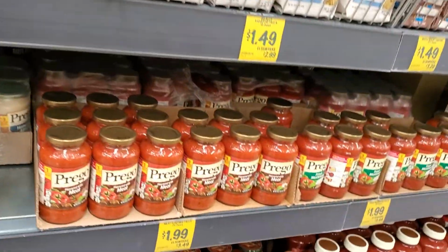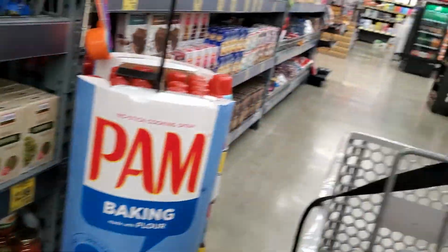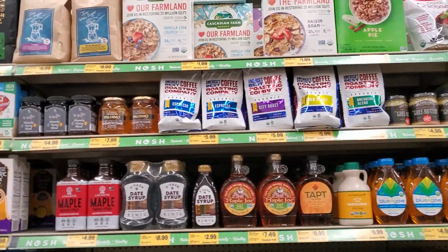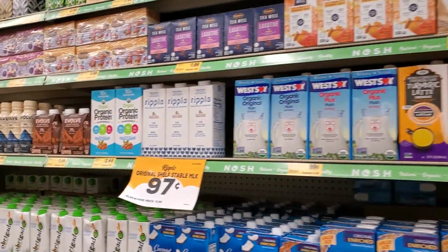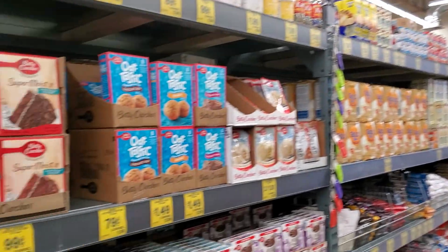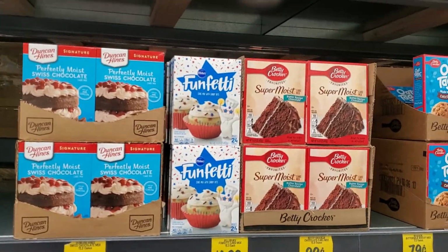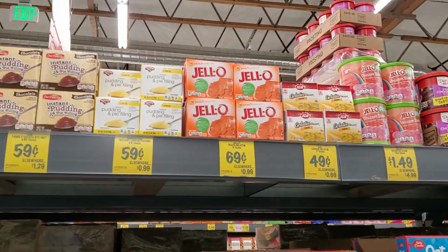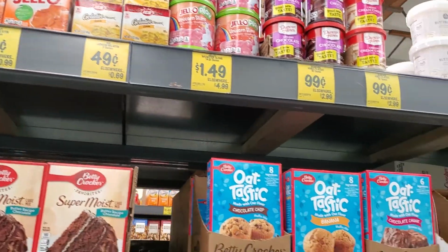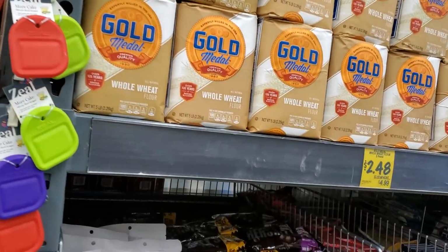Lots of pasta, lots of pasta sauce, juices, peanut butters, all of that. I'm making you dizzy, I hope I'm not. Cake mixes, I don't need any though. There's that Jell-O I need, but I think I have some for Thanksgiving. It's not to eat Jell-O for Thanksgiving, it's for a dessert recipe.